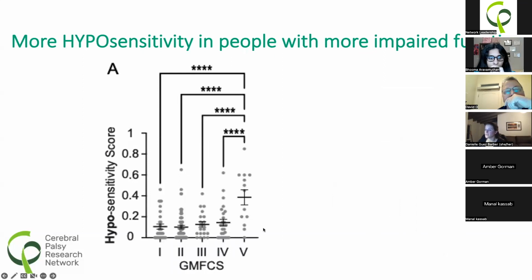Okay, and then now we're connecting the dots by comparing the results of the sensory results with those motor function levels. And here what we see is, again, on the x-axis we have the gross motor function classification scale from 1 to 5, and on the y-axis we have that hyposensitivity score. And what we see is the folks who are gross motor function level 5 had more hyposensitivity than folks in other gross motor function scales.